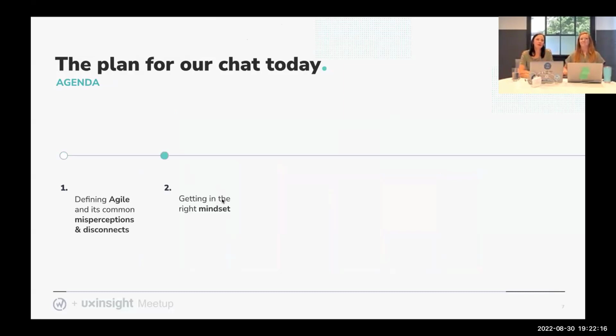And then we're going to talk about getting in the right mindset. If you do any reading in Agile or you go to a training session, I think one of the first things they're going to talk to you about is that Agile is, in fact, a mindset. I think Emily and I have, through our work together, figured out other nuances to the mindsets you want to help create within your teams that we'll share with you. But the reason that we talk about it up front is it's so critical and foundational to everything else we're going to do on the tactics side.